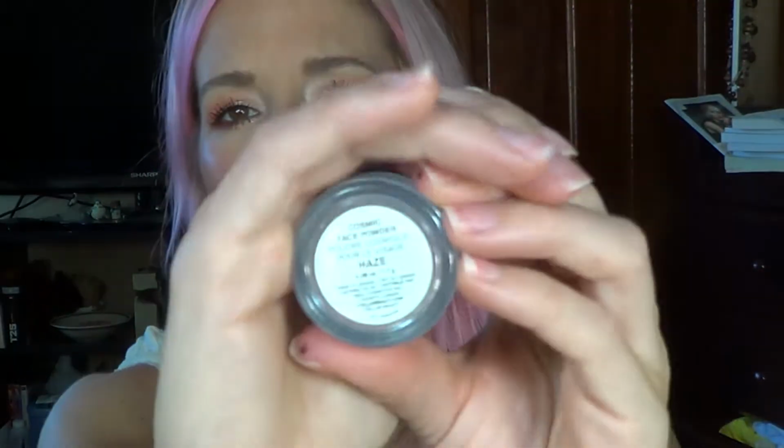The next powder that I have in here is more or less a new discovery. I got a sample of this Stellar Cosmic Face Powder in Haze. When did I get this? I don't know, it's been a long time actually, but does it have a purpley hue? It's like a really faint purple color. Like, not even enough to, can you even notice? No, it's white. Sorry, I thought it was purple.